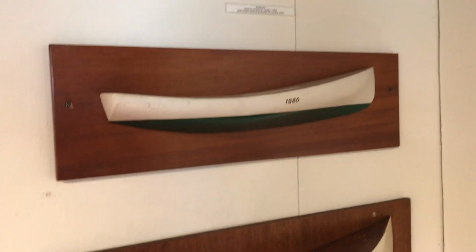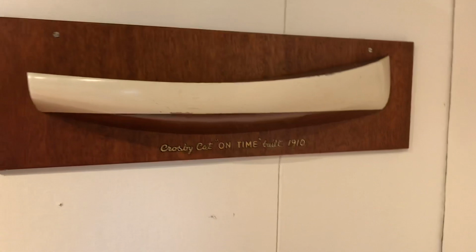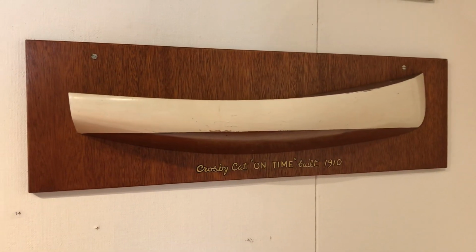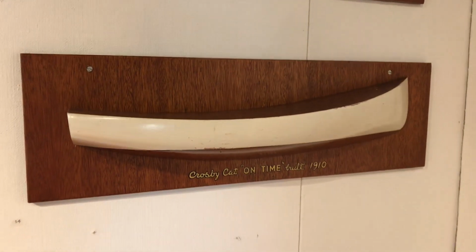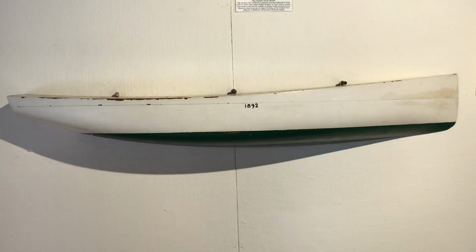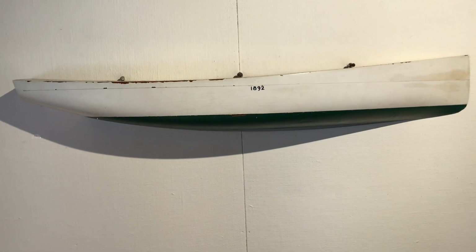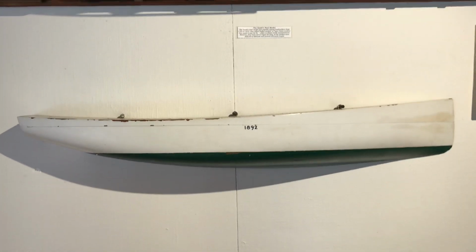That's one of my favorite models, the On Time. I like the whole sheer of it. It's a big cat, but I like it. This was the biggest catboat ever built, for the Nickerson brothers down in Chatham. Oh, is that the one with the picture of it in the water right outside? Yeah, it's about a 40-footer.